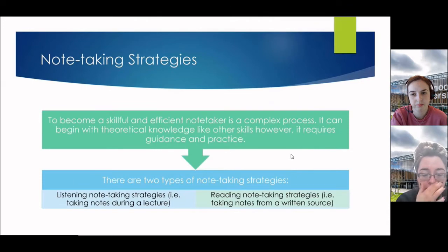So note-taking strategies then. To become a skillful and efficient note-taker, this is a complex process, so it does take time. So don't put too much pressure on yourself from the start. It can begin with theoretical knowledge like other skills. After that, then it requires some guidance and practice. So there are two types of note-taking strategies. Listening note-taking strategies, so taking notes during a lecture, and then reading note-taking strategies, so taking notes directly from a written source.